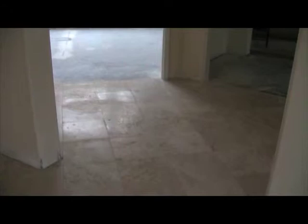Again, it might be difficult to see what you're looking at on the screen, but on the floor you might see some blotchiness. Blotchiness is the nature of limestone. It's not stains, it's not damaged stone, it is the stone itself. Limestone has shells and fossils in it, and bones, and so on and so forth. So that's what you might recognize as blotchiness.